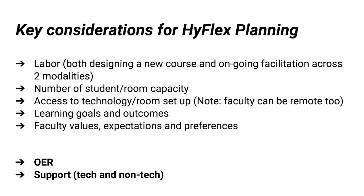The other consideration is how many students you have, what is the room capacity. This is really going to determine what kind of model you can use or if HyFlex is even realistic for you. Access to technology and the room setup. So Olena will talk a little bit more about how Lehman is transforming some of the rooms for HyFlex.